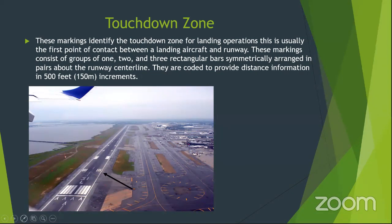All right. So these markings identify the touchdown zone for landing operations. This is usually the first point of contact between a landing aircraft and the runway. These markings consist of groups of 1, 2, and 3 rectangular bars symmetrically arranged in pairs about the runway center line. So these markings here, beyond this point, would be basically the optimal landing zone for the aircraft.